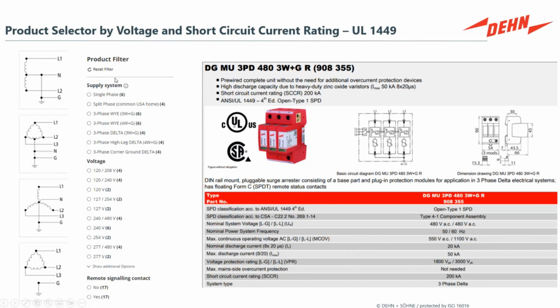So we use a selector, very simple. You plug in the voltage of your application, and it tells you which types of SPDs could work for that application. So for instance, a 120 volt or a 480 volt surge protector gives you its core ratings so that you can properly select a safe device.